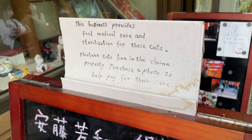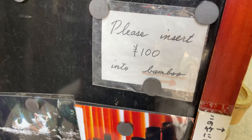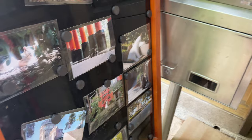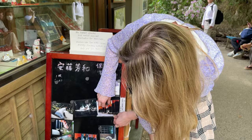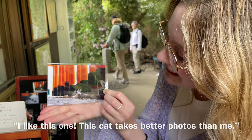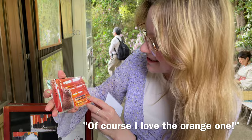Look at this sign. This says that there are at least 13 cats who live here full-time and they are supported by donations. So here I can buy a photo for 100 yen and contribute to the care of the cats. Let's take a look. Please insert 100 into the bamboo. 200. I like this one. This cat takes better photos than me. Look at her or him. So gorgeous! Oh, yeah. This one, of course I love the orange one.